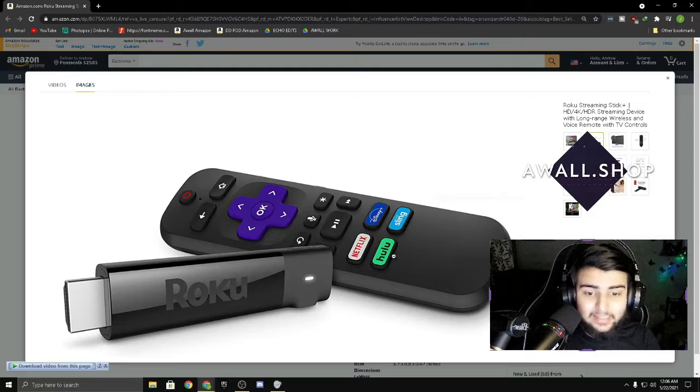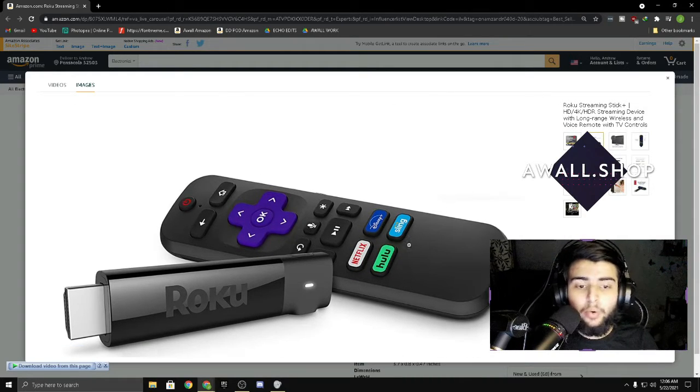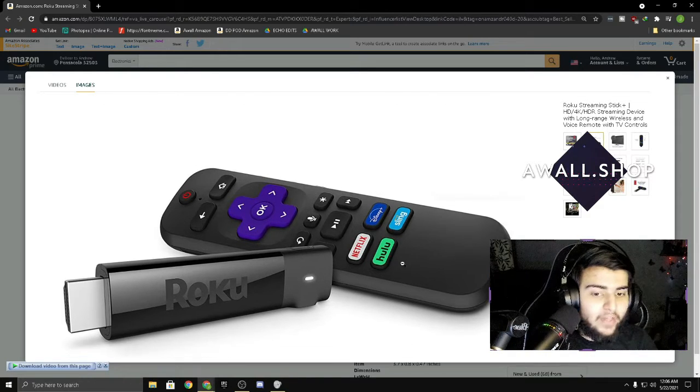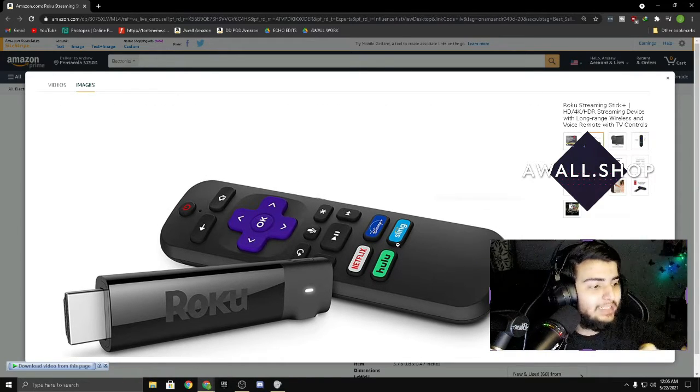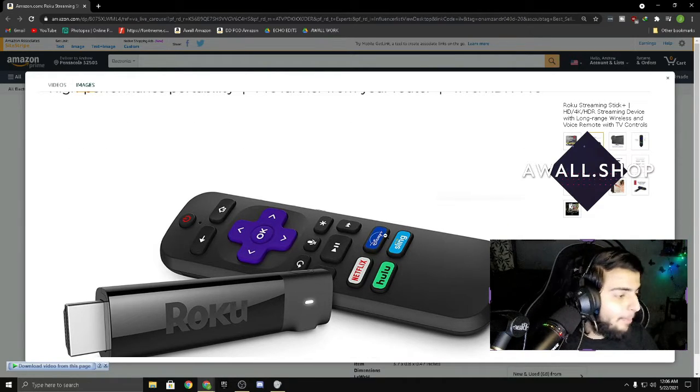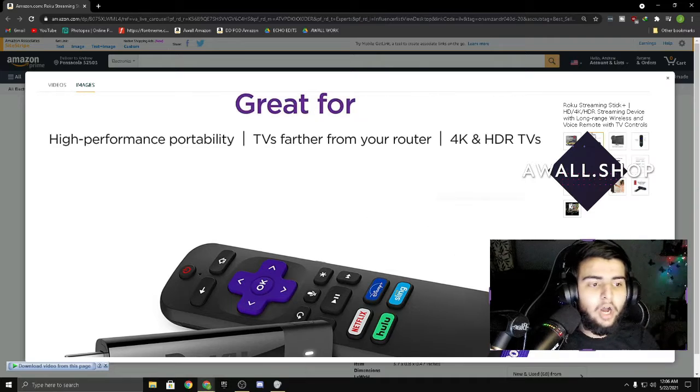Plus, guys, look at it. It's got separate buttons for Netflix, Disney Plus, Hulu, Sling. What else do you want? That's so nice. You don't need to scroll on the TV. You just hit the button and it's going to open the Netflix app. Wow, that's the most amazing thing.